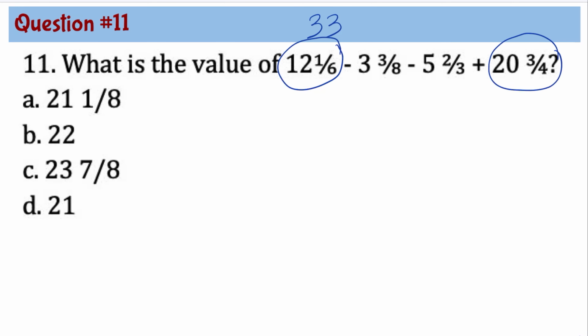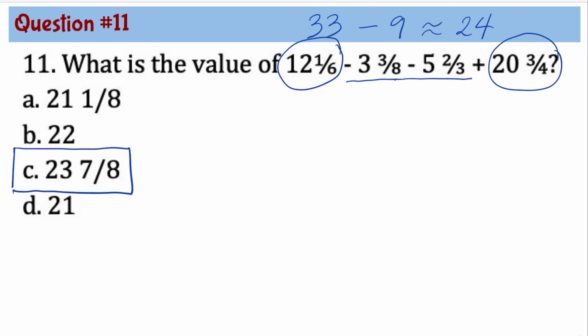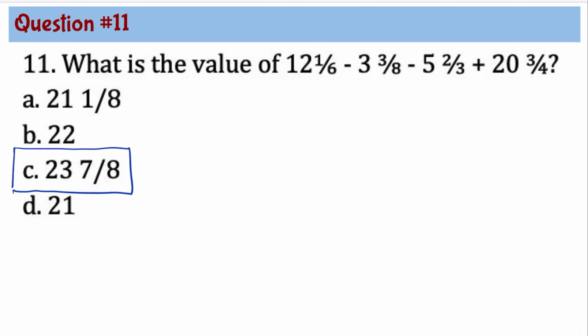Now, if we combine the two negatives, negative 3 and 3/8 and negative 5 and 2/3, that will be approximately negative 9. So that means we're expecting that the answer is approximately 24. So I'm almost 99% sure that the answer here is 23 and 7/8. Now let's simplify this expression using the concepts of least common denominator, or the LCD.